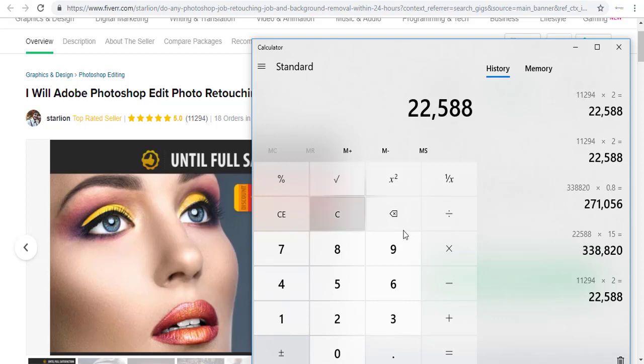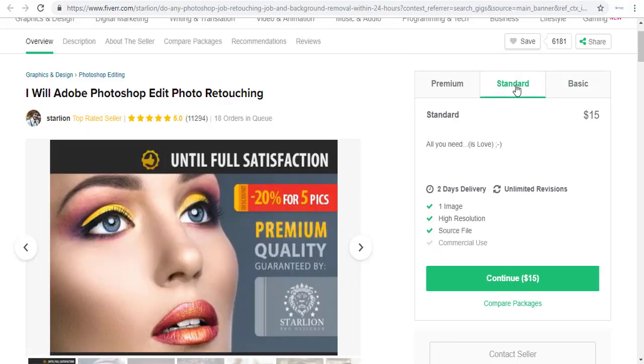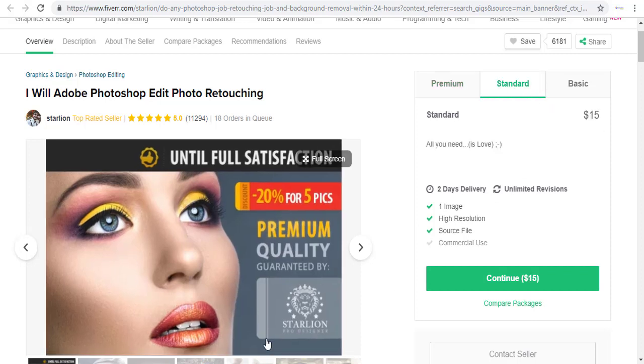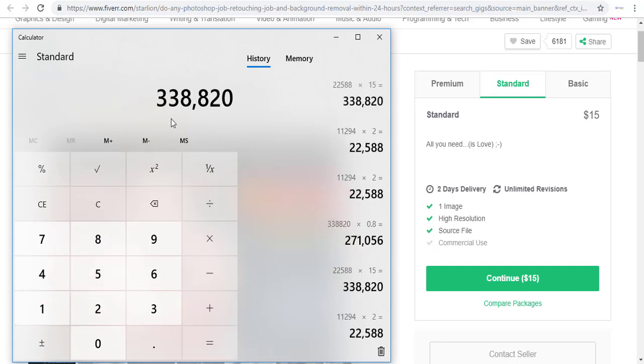Now with respect to the pricing options, there are 3 pricing tiers: basic for $5, standard for $15, and premium for $40. If I just take the standard amount of $15 and multiply this figure by $15, we come up with 3,38,820. Fiverr will take out 20% as commission and 80% is retained by us. So if I multiply this by 80%, we come up with $271,000 after selling this service. That's a massive amount this guy has earned from selling this service.